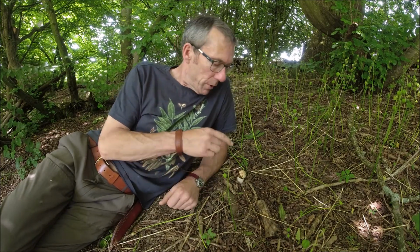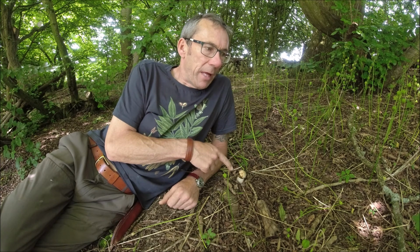Stinkhorn can be useful for us in bushcraft. It is an edible mushroom, although not in this stage. It is edible when it's in its egg stage. So what I'm going to do is try to find one in its egg stage so that we can take a look at that.